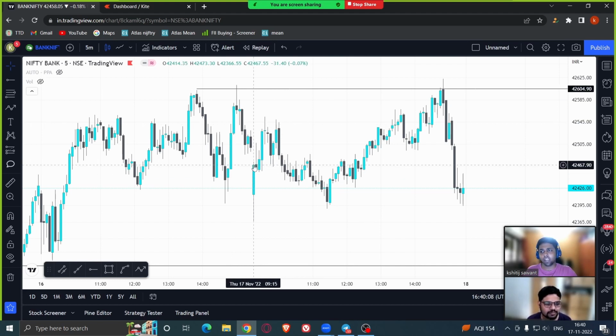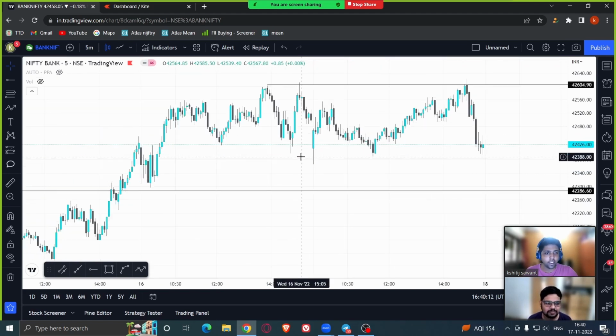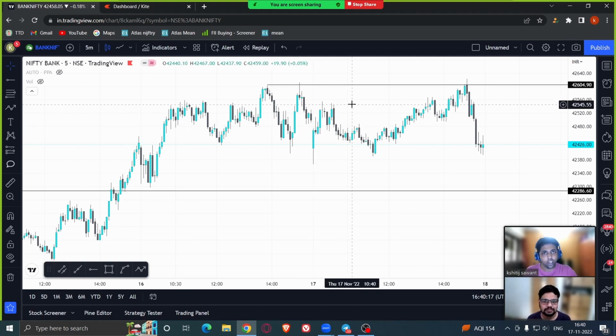In the opening itself, it had given away 60% of its premium, and the whole day then it was sideways. Other than that, as an option buyer, I didn't find any setup. I was holding that spread till it achieved 90% of the premium. I also didn't want to give away the profits just for a spike. I booked that, and that was the only trade I did in Bank Nifty today.